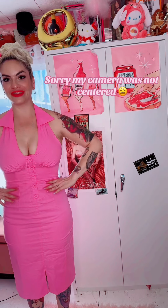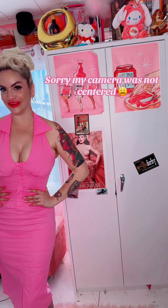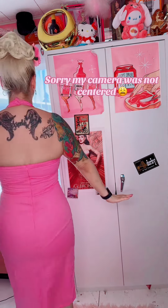Time to change again. I'm in love, I'm in love, I'm in love. Look at this fit. Don't look at the back of my hair. But look at how cute this dress is. So like I said, I got a medium. The fit is really good. It fits me pretty well.